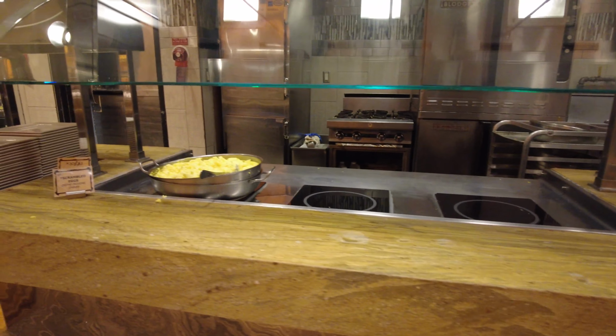Let's come on to this side. Agua chile verde snapper, so it's a fish. Looks pretty good. There's a Caesar salad here. Wedge salad. Guacamole. And we have some fresh chips here, corn tortillas.